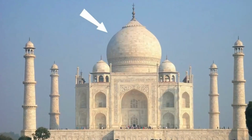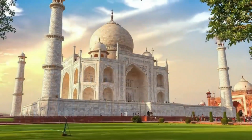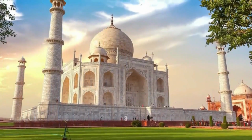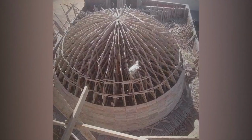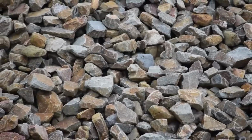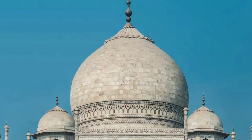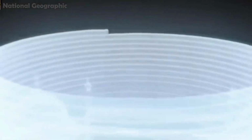Taj Mahal's dome is so big that by seeing it one can feel its magnanimous size. Nowadays this kind of dome can be built using steel structure. 400 years ago, to build a 40-meter high dome, they had only the stones. The stress calculation that the Mughal engineers did to build this dome is still praised by the present-day engineers.